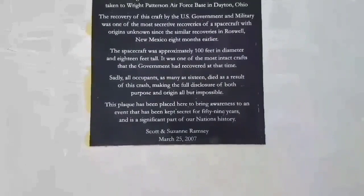The spacecraft was approximately 100 feet in diameter and 18 feet tall. It was one of the most intact crafts the government had recovered at that time. Sadly, all occupants, as many as 16, died as a result of this crash, making the full disclosure of both purpose and origin all but impossible.